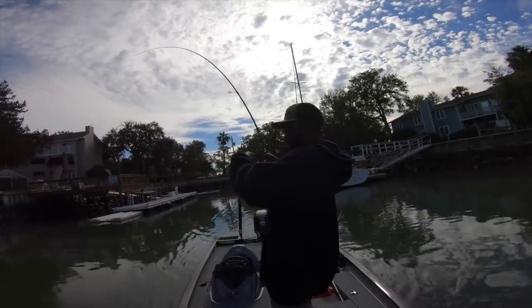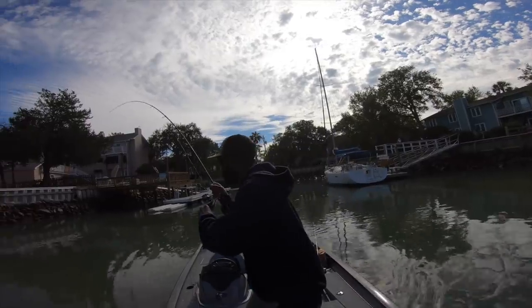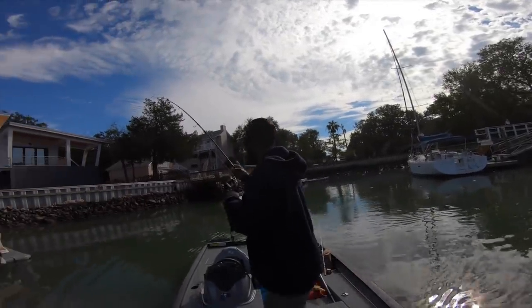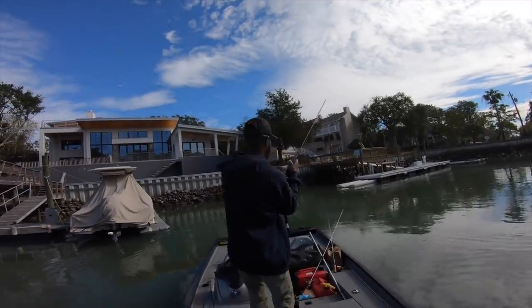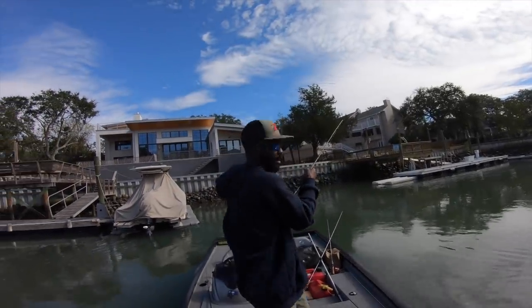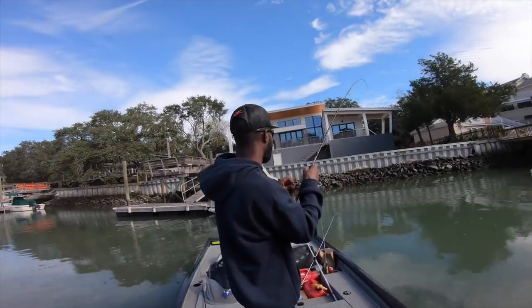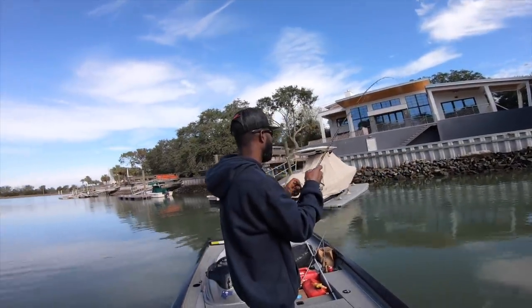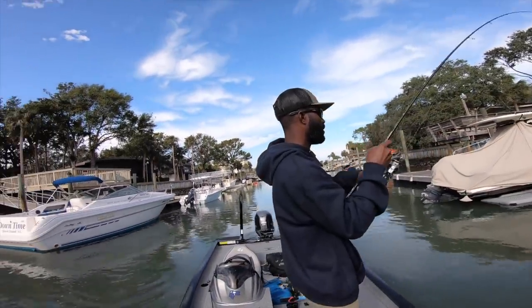That's a big one. That's a big one. He's going toward those rocks. That's a big one. Oh my God, where's he going?